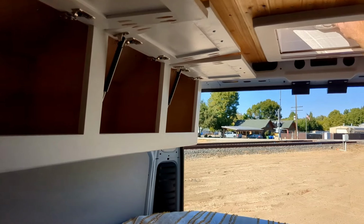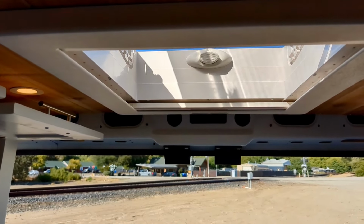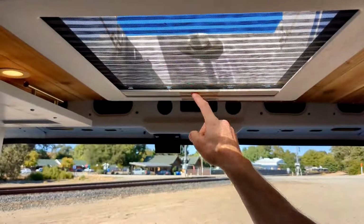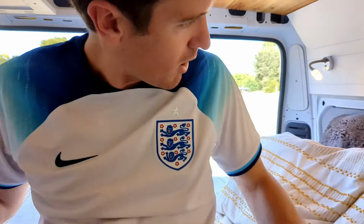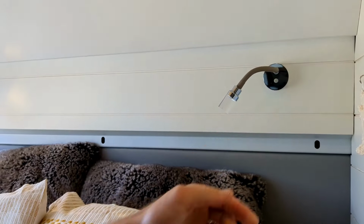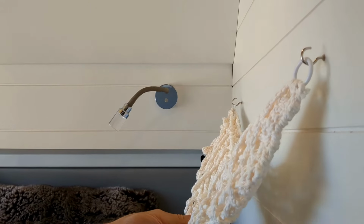We also have a Dometic Ecky skylight, giving you fresh air and natural sunlight. It also features a blackout shade, as well as a bug screen, so you can use it in any condition. On the headboard of the bed, we have two reading lights. They're dimmable, and they also have USB charging underneath. Finally, we have a storage basket next to the bed, giving you extra storage space.